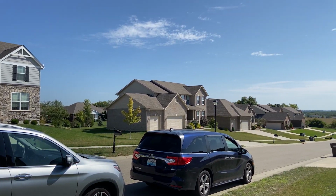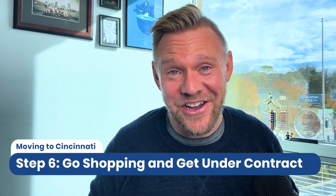Now this visit may be simply preliminary to get a feel for the area, or you may want to go shopping while you're in town. You might not want to come back and do it again. So if you feel really confident about that job offer, or if you know, let's say you're not coming for a job, but you're moving for family and you're just here for that visit, you may want to go shopping now. And that leads us to step number 6, which is go shopping and get under contract.